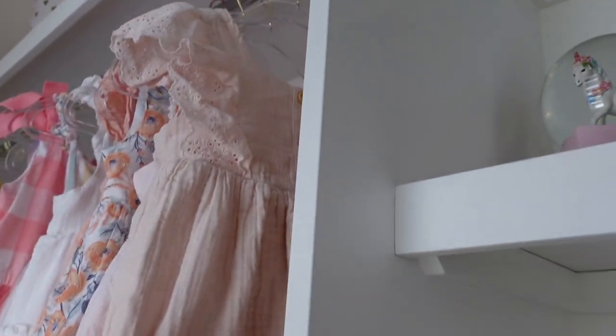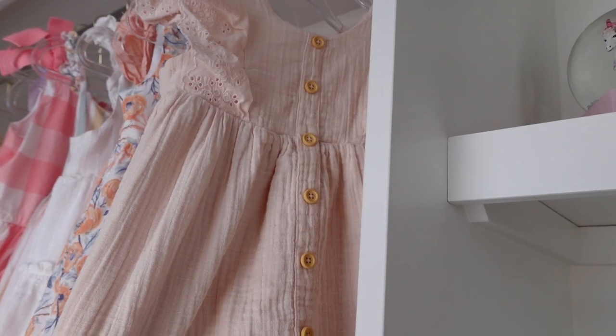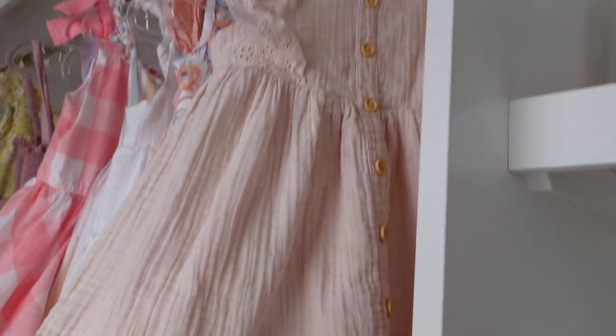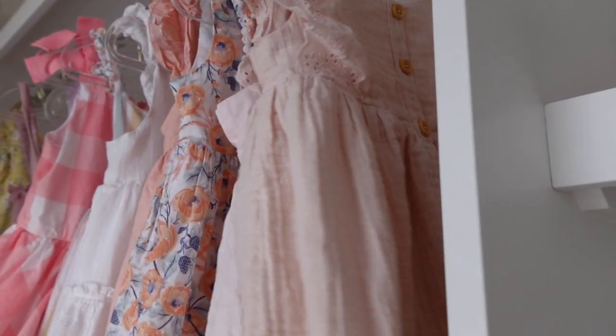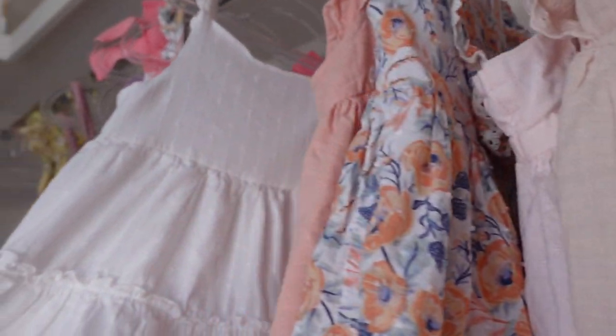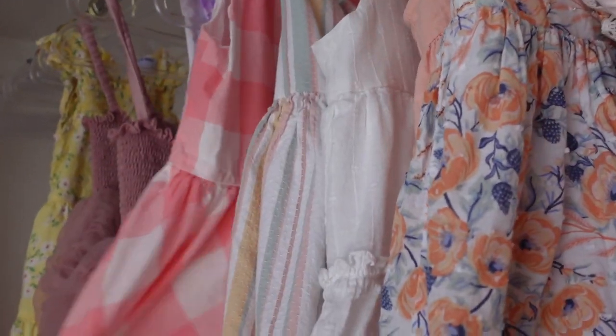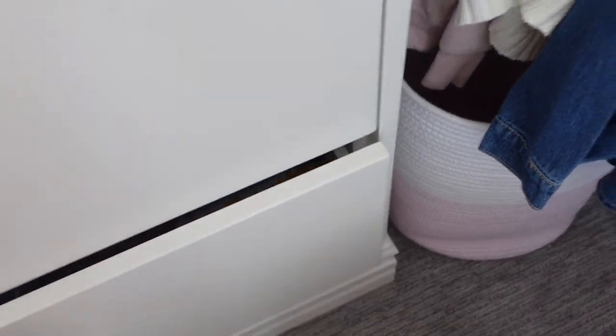So their dresses, I buy a lot of them from Marshalls, Winners, and I just love the quality. A lot of these dresses are from there, and then also Zara, H&M. But I think the majority of these are from Winners. They're so cute. And the rest of their clothes are in these drawers, as you can see. So they've got all their clothes in here, their pants and stuff.